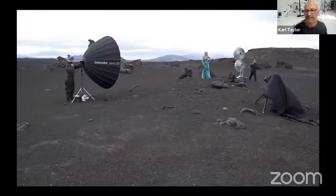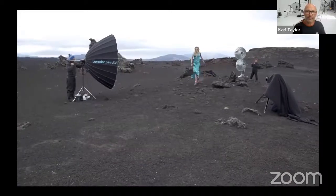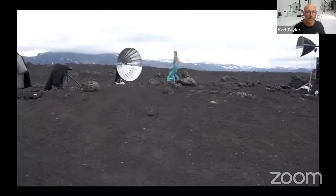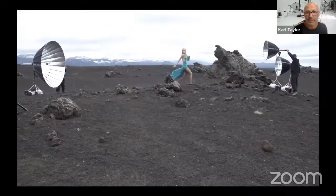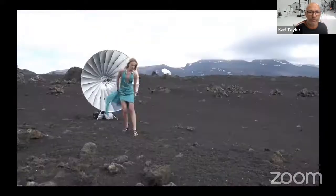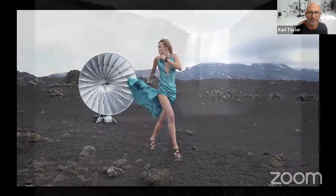Here's a little bit of a clip. You can see what's going on, how the model's running, and then we're shooting shots. So this is where you need that fast flash duration to freeze the action.